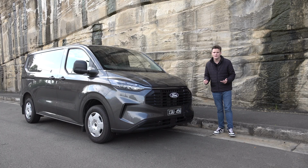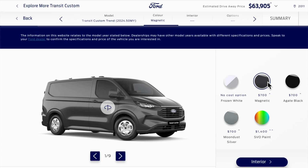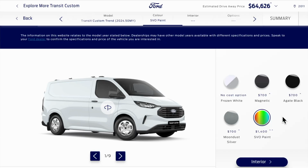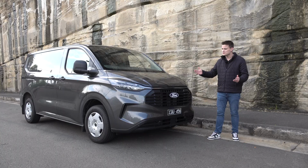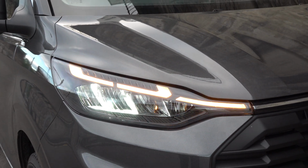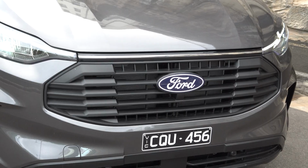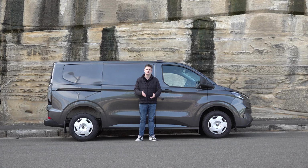So the color of this van is finished off in Magnetic, and you've got 5 other external colors to pick from. White is a no-cost option, the other 3 are $700 each, and the final one is a custom colored paint job, which will set you back an additional $1,400. Now, in terms of some of the key highlights, you've got LED lighting up the front, along with automatic headlights and manual headlight adjustment. And if we look lower down, additional black cladding, as well as the Harbour Bridge styled front grille. And now moving towards the side view of the Transit Custom.